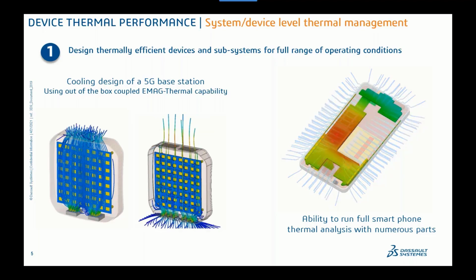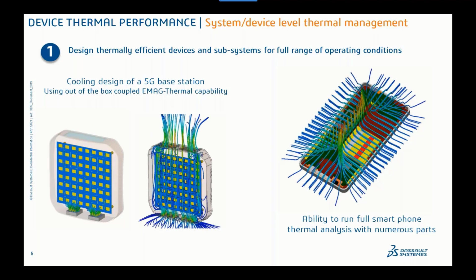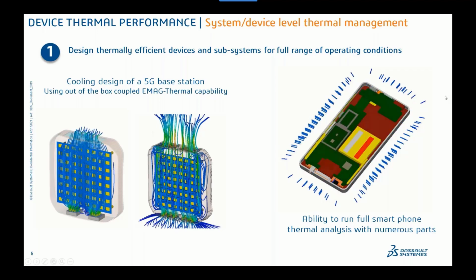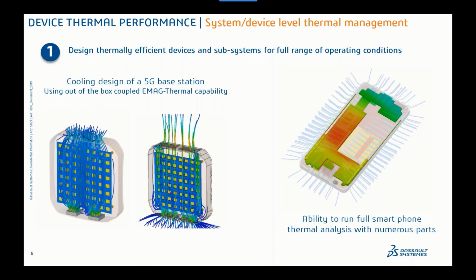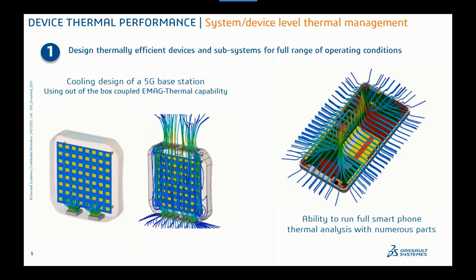On the other hand, there's another thing important. There are regulations that on the skin of this mobile phone, the temperature has to be lower than 45 degrees. So in order to fulfill these regulations, we have to make sure that this is really the case and do a thermal analysis. So you see that becomes more and more important.